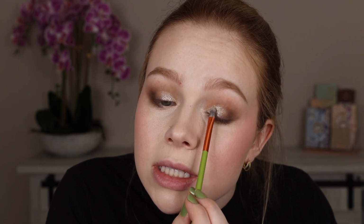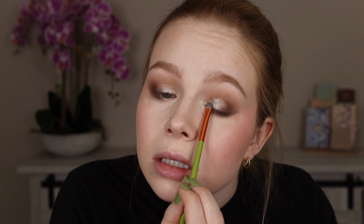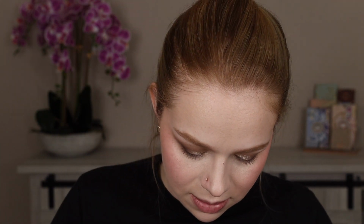On the bright side, at least it covered up the mistake I made with the eyeliner on the inner part of my lid. Okay. It's cute. Now we're gonna go ahead and go into this shade right here, Mary Jane, and I'm gonna use that on the portion of the lid that's still empty.